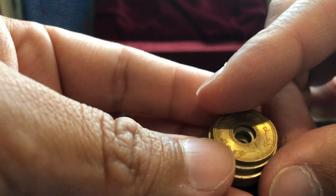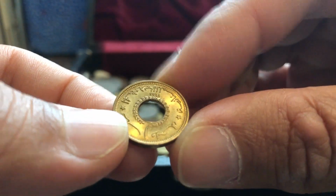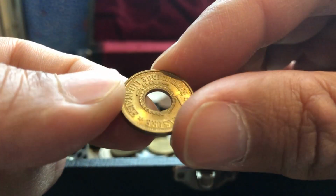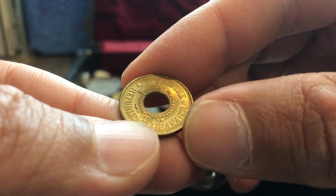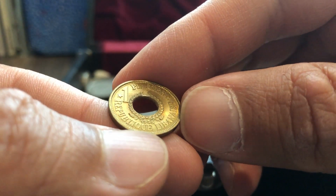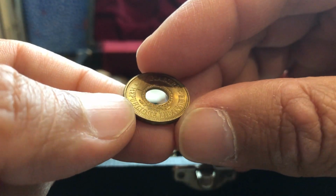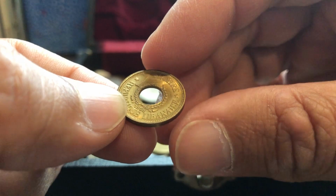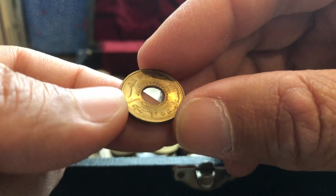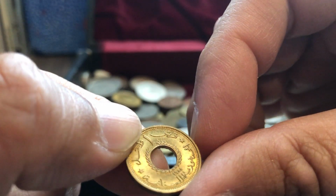Okay, this is Arabic. This is an Arabic coin. I do believe that's Arabic. Big hole in the center here, and they would carry them on sticks. This is Libyan. Yep, Libya. 1 piastre. Is that Libya or Lebanese? You know, this actually, it's République Libanaise. So actually, this is Lebanon. Has to be, right? French. And it looks like 1966.